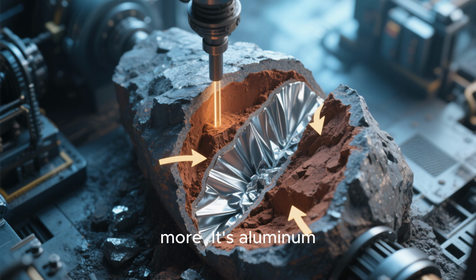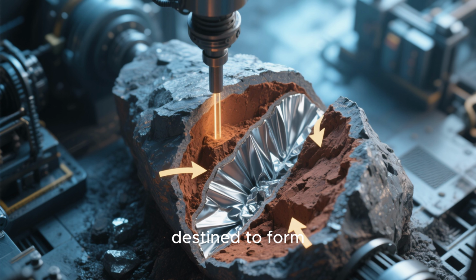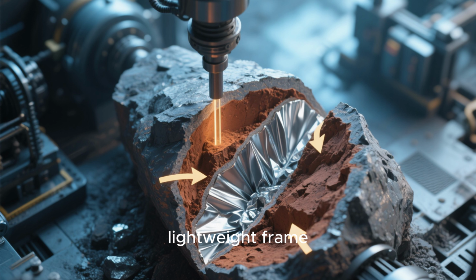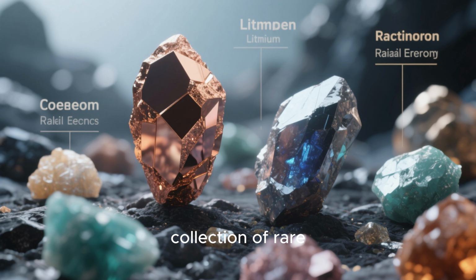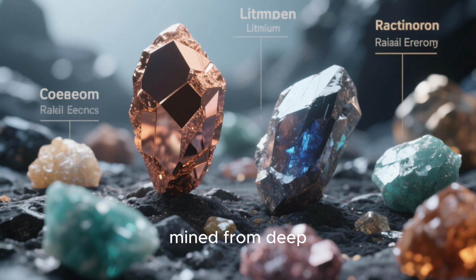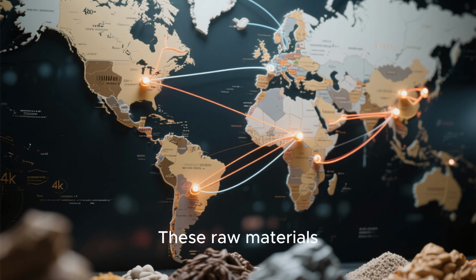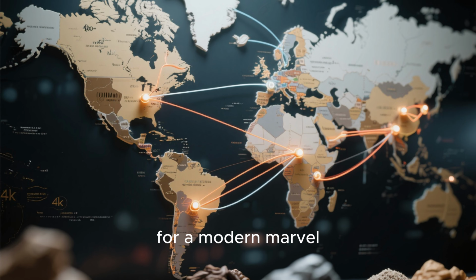But a phone is much more. It's aluminum, extracted from bauxite ore, destined to form its strong yet lightweight frame. It's copper, lithium, and a collection of rare earth minerals, each one essential, mined from deep within the earth. These raw materials, gathered from around the globe, are the ingredients for a modern marvel.